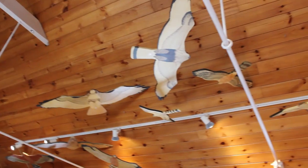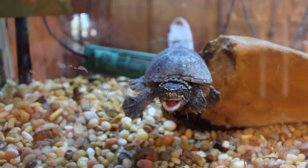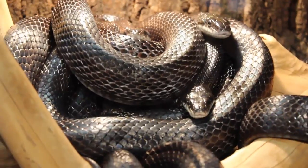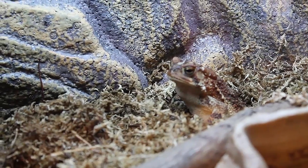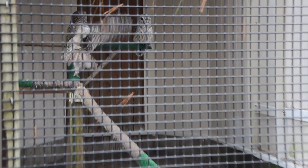So here at Shavers Creek, currently we're housing 22 birds of prey, along with 3 venomous snakes, 10 turtles, 4 non-venomous snakes, and a couple amphibians. And these birds and animals are permanently injured in some way. So when you visit, you may see a missing wing or an eye injury or a permanent residence here at Shavers Creek.